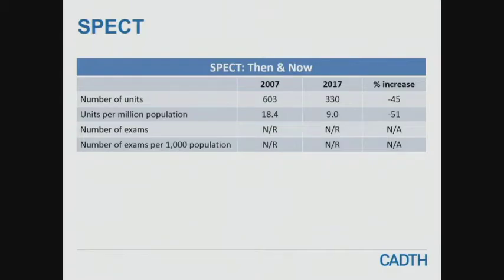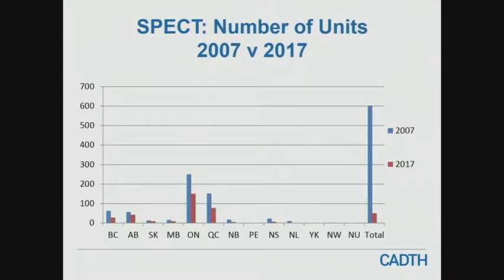I should point out that while SPECT has declined quite dramatically, in 2007 there were more SPECT than CT and MRI put together. And even now, there's more SPECT than there are SPECT-CT and PET-CT put together. So in many respects, it's still considered a workhorse in nuclear imaging, but it's certainly declined in the number of units. And with that, I'll pass it over to Kasia.